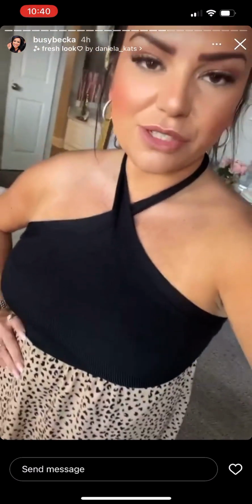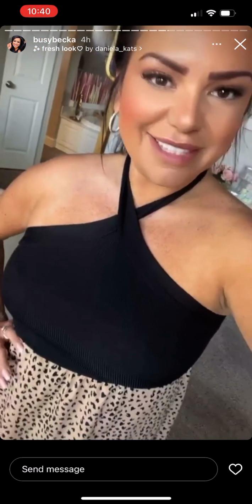This is my outfit of the night. I'll take a picture or a video the other way too, but isn't this so cute? It's ribbed here. I'm wearing a large just because I didn't know how much room I would have in the bust area, but I definitely have plenty of room.